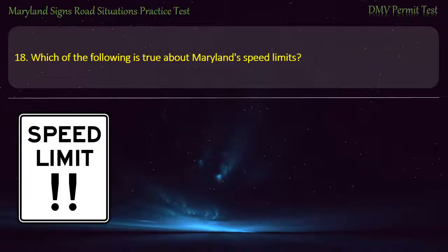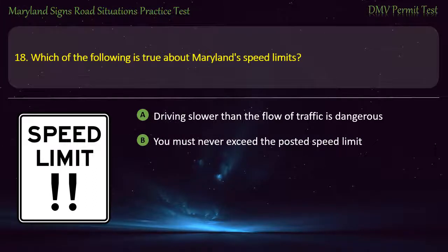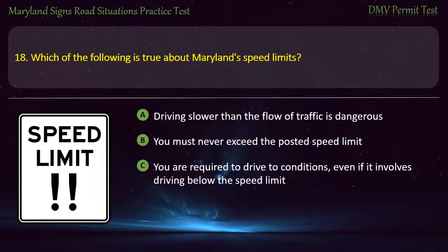Question 18. Which of the following is true about Maryland speed limits? Driving slower than the flow of traffic is dangerous. You must never exceed the posted speed limit. You are required to drive to conditions, even if it involves driving below the speed limit. All of the above. Answer. All of the above.